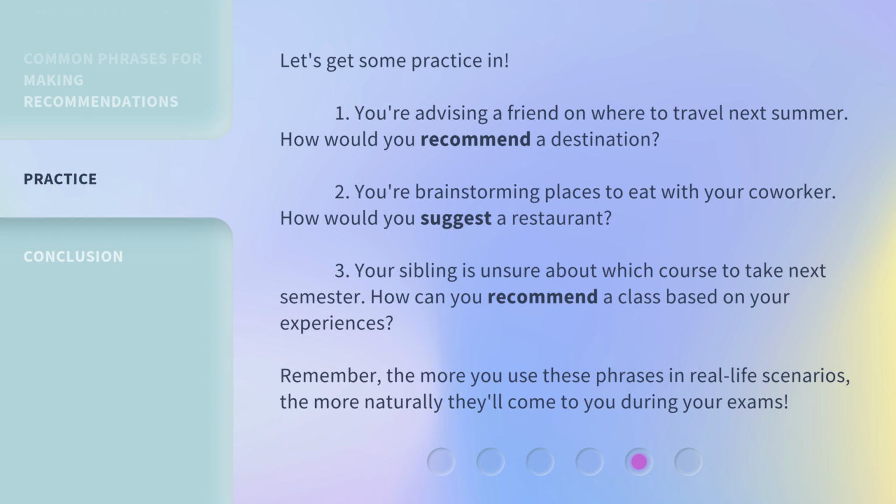Remember, the more you use these phrases in real-life scenarios, the more naturally they'll come to you during your exams.